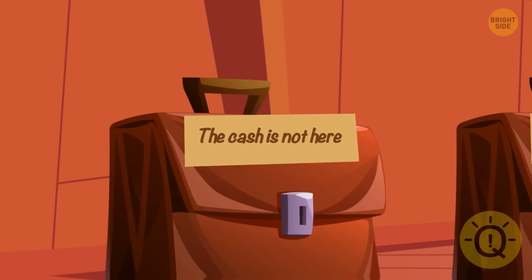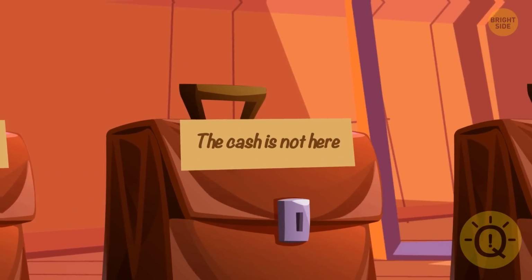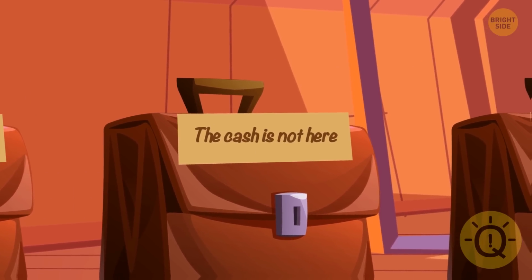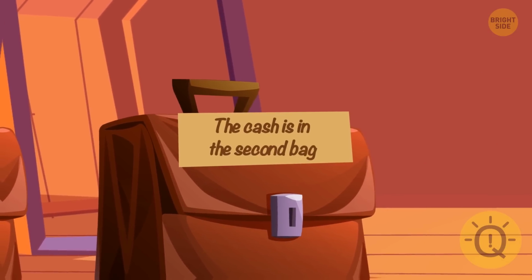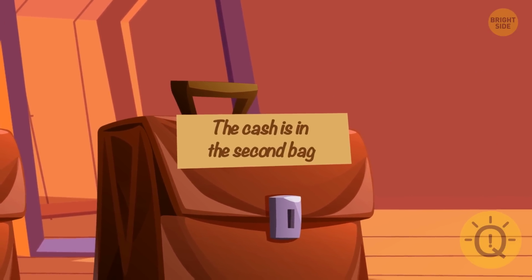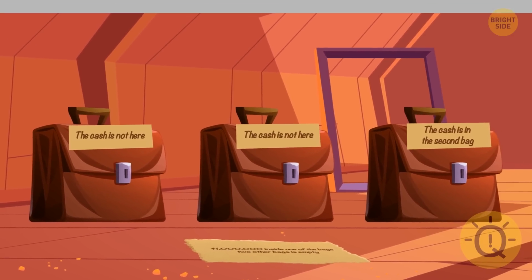On the first bag, it said, "The cash is not here." On the second bag, it was written, "The cash is not here." The last bag read, "The cash is in the second bag." If you were Kimberly, which bag would you choose?